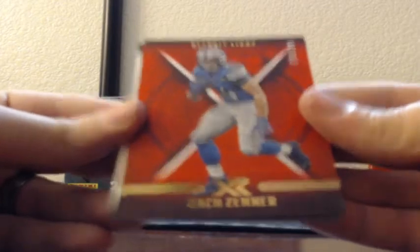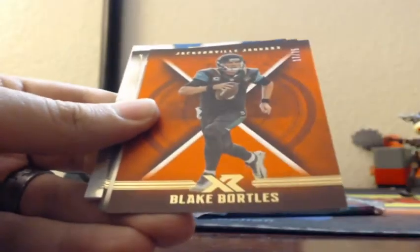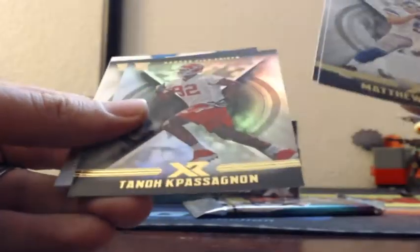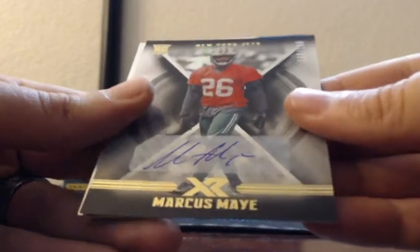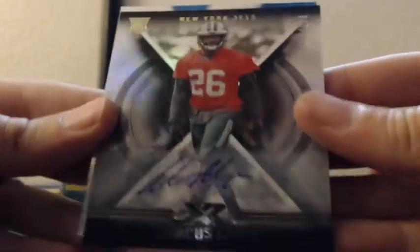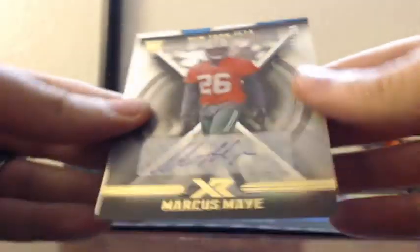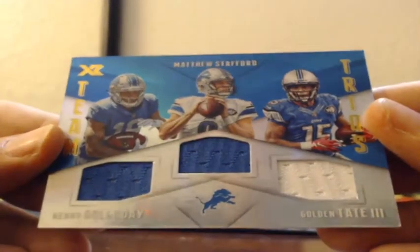All right, we start off with Zach Zenner for the Detroit Lions, out of 299, red. 17/75, Blake Bortles, orange. Matty Stafford, Larry Fitz, Tano Kapsanyan. What's his name? Marcus May, rookie auto for the Jets, 108/199. And we got Lions. Matty Stafford, Kenny Golladay, and Golden Tate, triple patch, team trio.